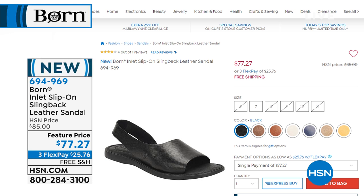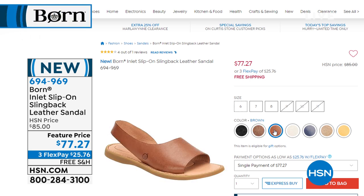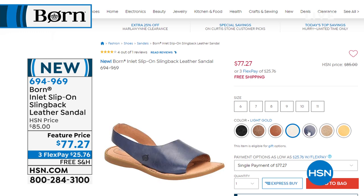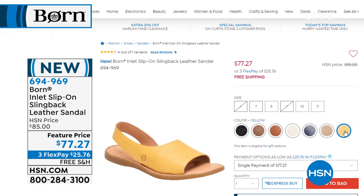There's black. We had this in a bronze, which is beautiful. There's beautiful brown. That one's really that classic leather luggage color. There's a light gold that almost looks white, but it's a shimmery gold. There's a blue. We also had, it's called navy. We also have it for you in taupe, and that's a suede shimmer. And then that yellow. Yellow is fabulous. I love it. It makes me smile every time I see that color. It's brand new from Born, and it's yours.